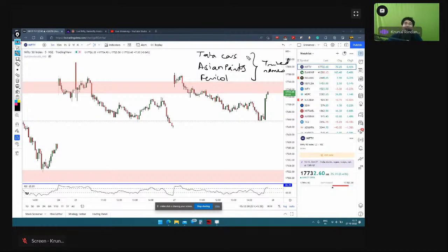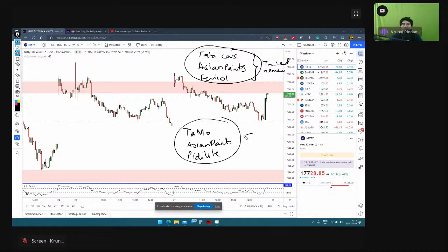They have some brand value, they have some brand equity, plus they have proven कि ये लोग के जो products और सब है वो high quality है. These are all listed companies. First is Tata Motors, second is Asian Paints, and third is Pidilite. So these are all listed companies. What you can do is you can buy shares in these companies.